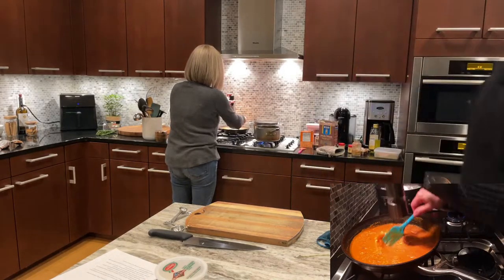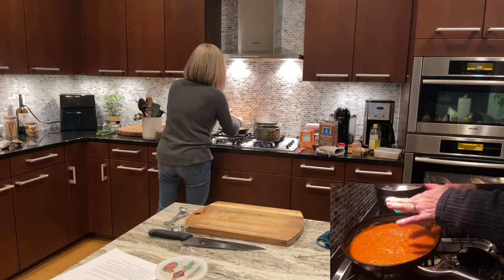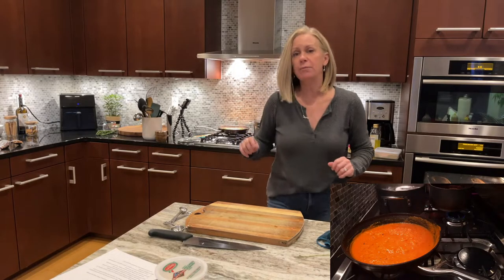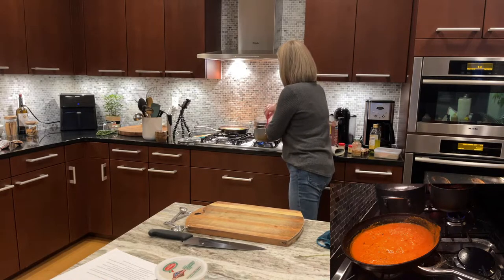Love me some pepper. Okay. Let's see. Ooh, that tastes good. Turn that down just a tad. Okay. So we've got our pumpkin butter that continues to cook and reduce and flavor.